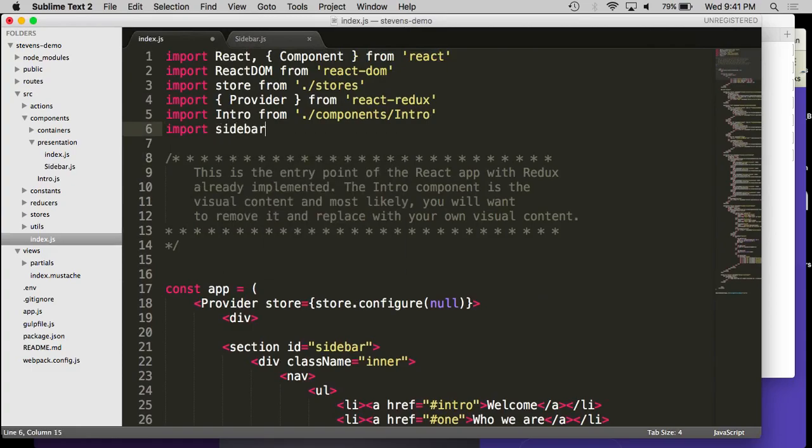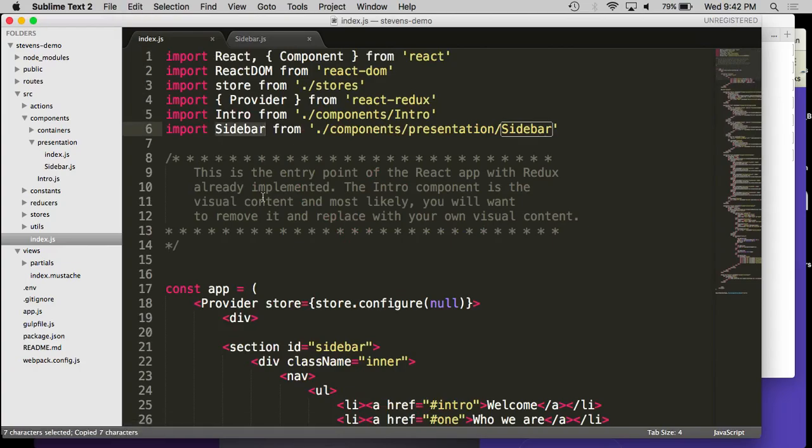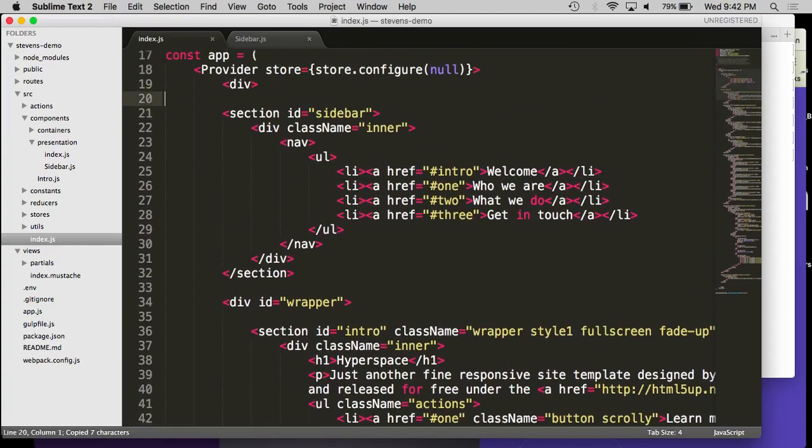Sidebar. Components. Okay, and that should do it. So now we can render the sidebar here as the Sidebar component, or theoretically. So let's try that. So let's get rid of this.